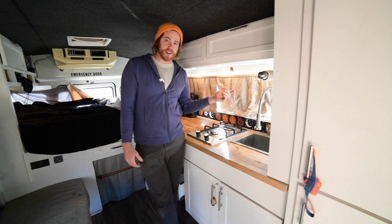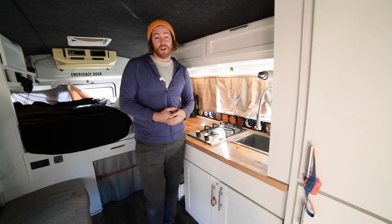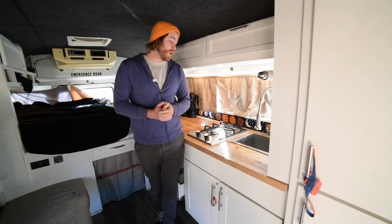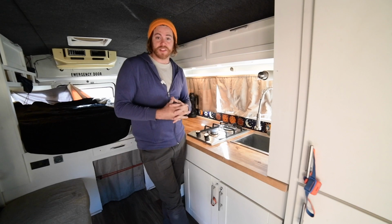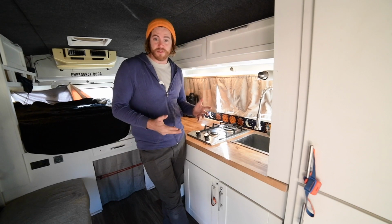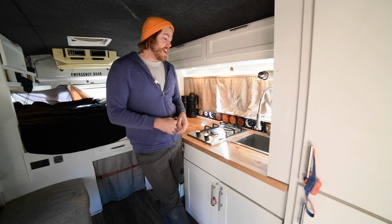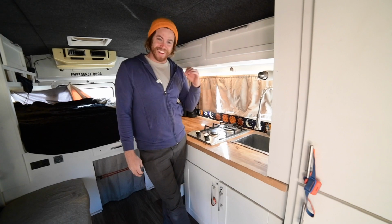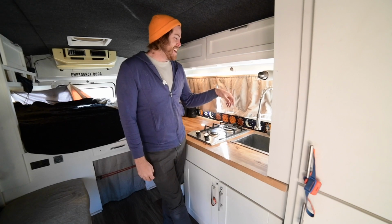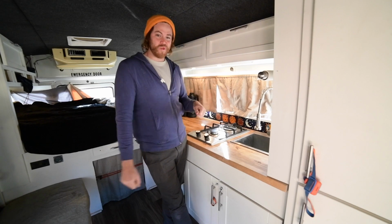I have 40 gallons of freshwater storage. I love it. It lasts me forever. I've been in this for almost 3 months, and I've only filled it up twice with fresh water. I used to live in smaller vehicles and other vans that didn't have running water, so I just had one of those 5-gallon blue jugs, and I could make that last forever. So having a 40-gallon water tank has been absolutely key and lasts me forever. So it's nice having unlimited water to just wash all my dishes.